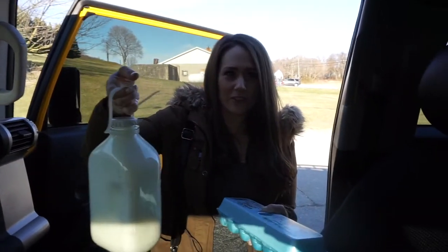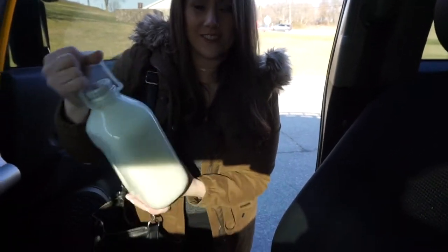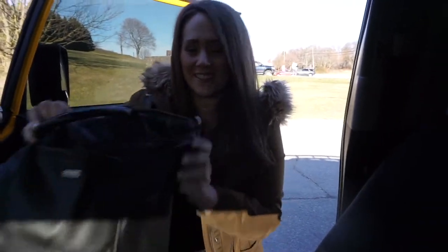Get a glass jar of milk. Glass jar? What do you call it? That would be glass. I went to this place called Hans Dairy, which is right near where we're moving to. And I picked up, as you saw, a glass jar of milk. I don't know if it was a gallon or a half gallon. It looked smaller than a gallon, but it might have been a gallon.